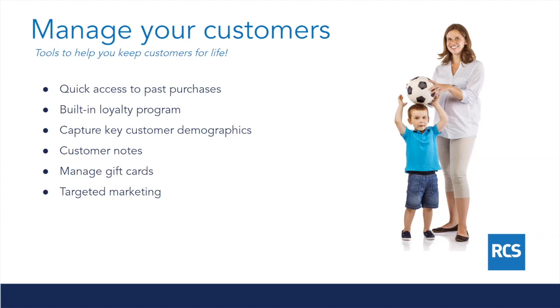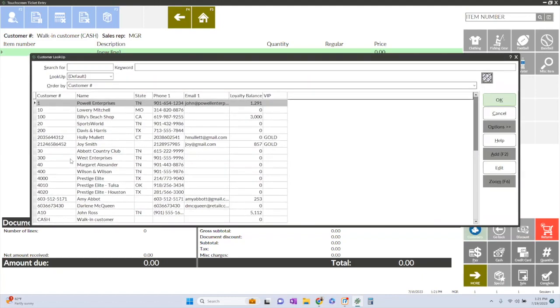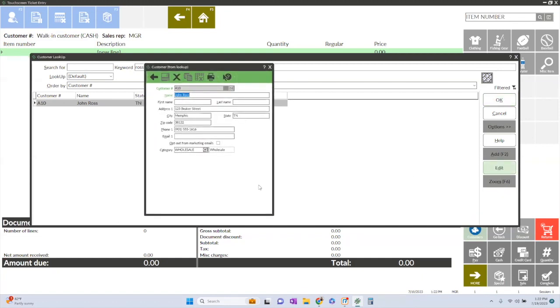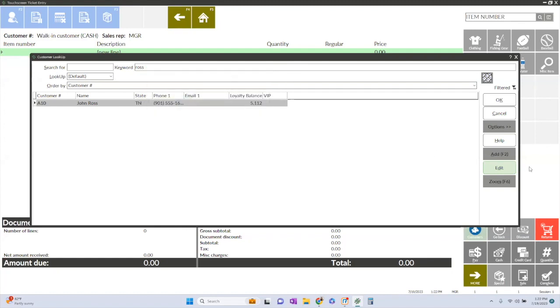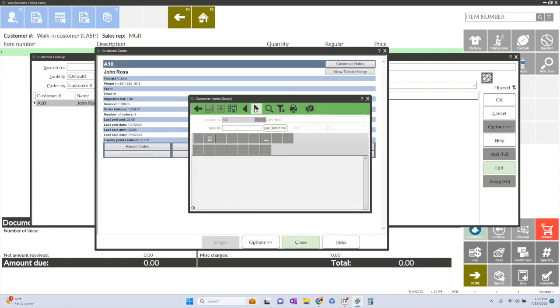So let's take a look at the customer features. I'm going to do it right from point of sale because I have access to do that. So let's take a look at John Ross. Let's hit the zoom button here. And as I mentioned, you have the ability to do customer notes, so you can have automatic notes pop up.